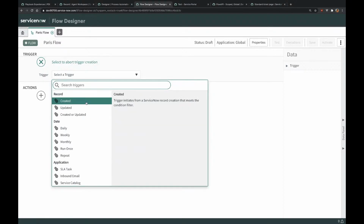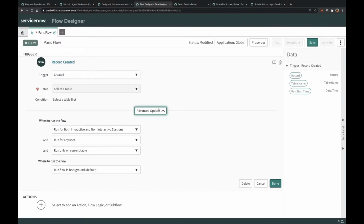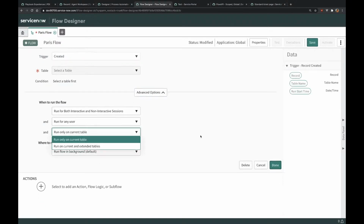Those are exciting. This created here. Whether or not you want to run a flow on the current and extended tables. Now, honestly, I have no idea what the old flow used to do. But now I can tell it what I want it to do, so that's a good thing.